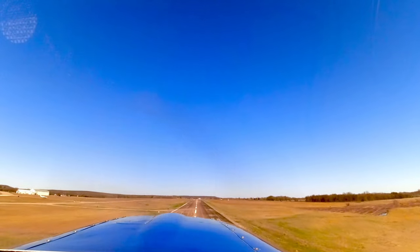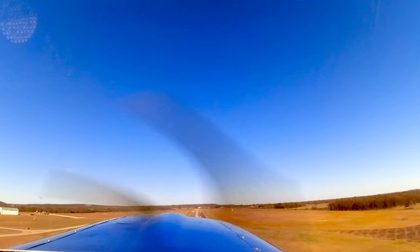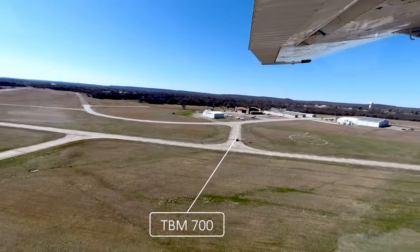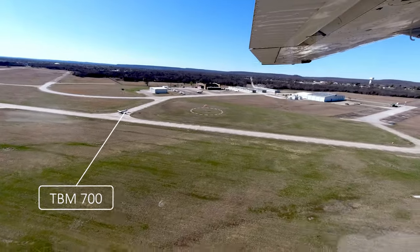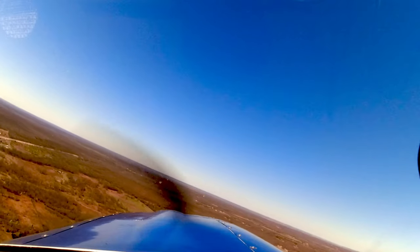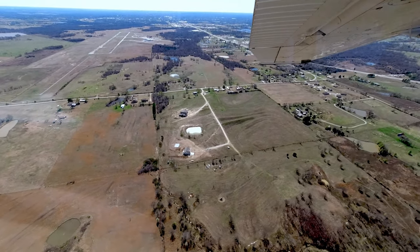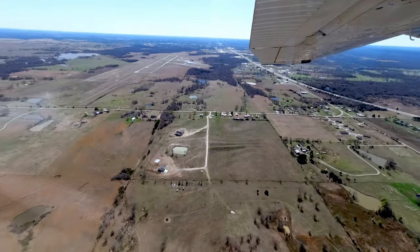All right, instruments green, airspeed's alive, and rotate. Those are great. Flaps up. Hope Mogi traffic, Skyline 8 up the coast, turning left crosswind 36. Mogi traffic, Skyline 8 up the coast, turning left downwind 36. Departing the area to the south, Oak Mogi.